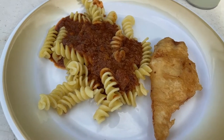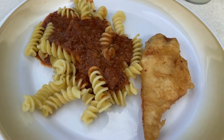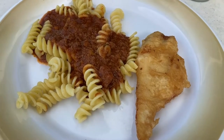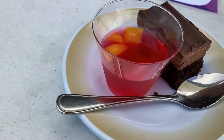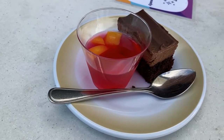At the buffet, I got some spaghetti with bolognese sauce and, well, no chips, but I got fish and chips. For dessert, I got some strawberry jello and looks like some peaches inside, maybe, and some chocolate cake. Looks good.